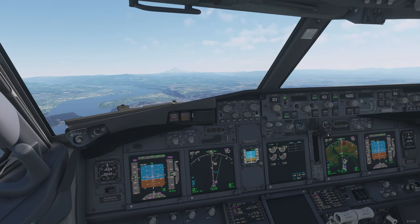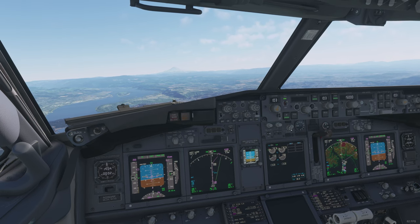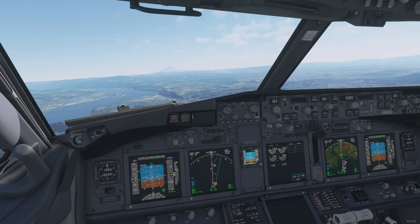Southwest 975, welcome to Spokane. You taxi to parking via Alpha as you're able.